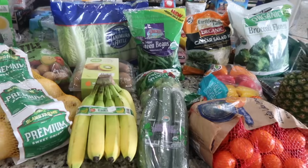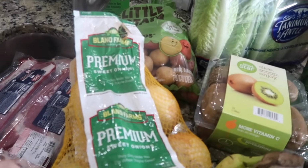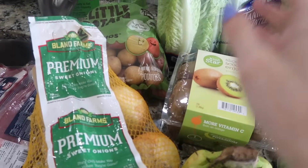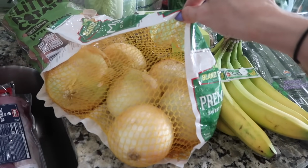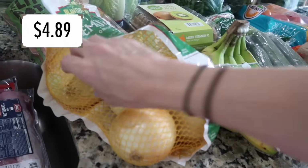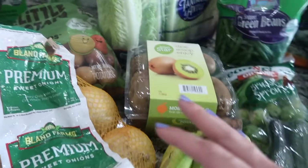Did you know that? Okay, anyway, moving on to the veggie portion, and then we'll get to the meats. That'll be the last thing, but if I forget, I did get a few meats. So onions, surprisingly, how many are in here? I feel like the bag used to have more, but maybe smaller. These are just some really honkin' onions. It was around $4, so that was a good price.